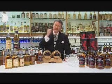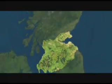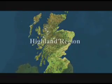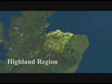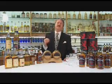But if you want backbone, if you want structure, you have to cross that Highland line and come into the Highland region. The most important region, of course, is the Speyside Valley. In that one region alone, we have as many as 43 distilleries. The River Spey, the fastest flowing river in Great Britain, runs for 36 miles. But there are 26 distilleries on its banks, but each one is different in its own way.